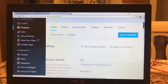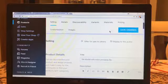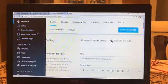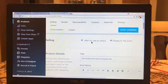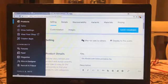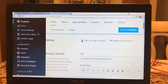Okay. So what we're going to do here is we're going to offer this for sale to others. We're also going to display to the public. You have the option, if you don't want to sell it, but you want people to see it and give you feedback, you can just display it only if you choose to. Okay, so there you go.